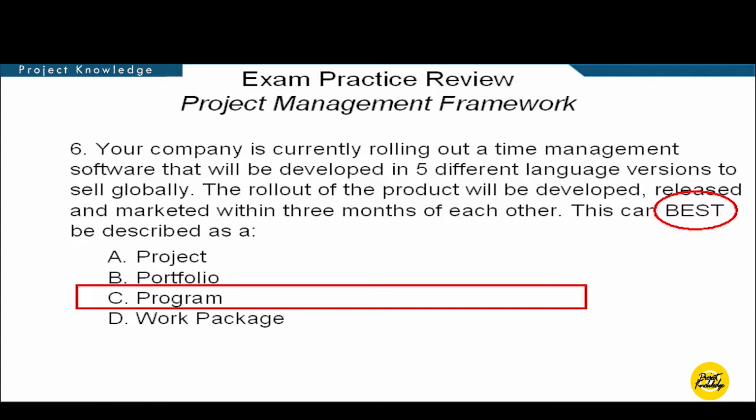You may have also struggled with portfolio as an option, but remember that although a portfolio contains a group of projects, they are all grouped in such a way to meet a specific and strategic business objective, and not necessarily because the projects are related. Answer D, work package, refers to a deliverable within a work breakdown structure.